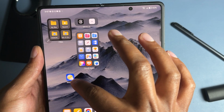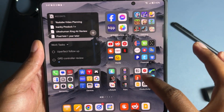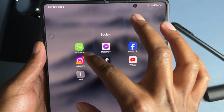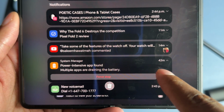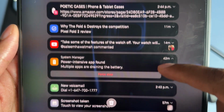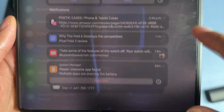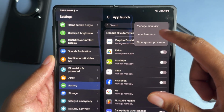One significant drawback is the persistent issue with reoccurring notifications. There's a very specific notification that keeps popping up throughout the day that basically tells you that an app is using too much power and the phone wants you to do something about that. The reason this happens is because Chinese phones often kill apps in the background to preserve your battery life. And because of that, you start to get delayed notifications, which can cause you to completely miss important notifications.